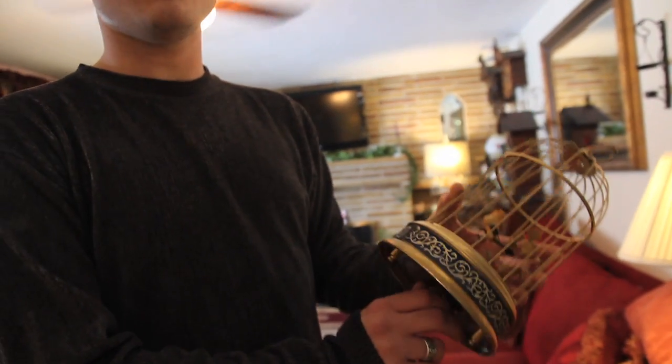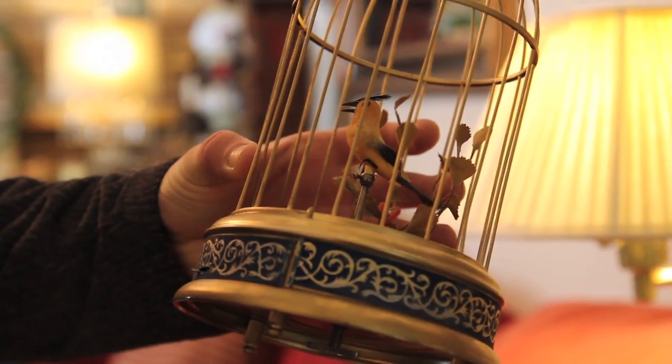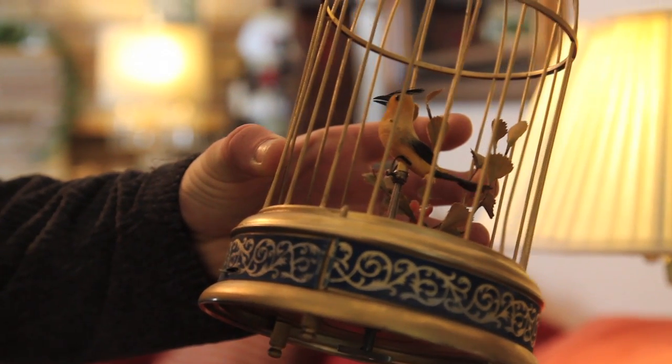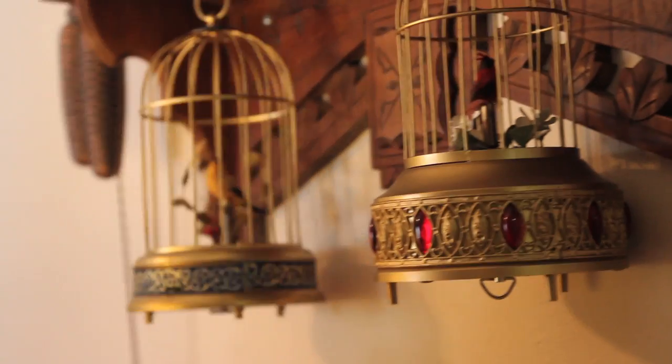These are known as singing bird cages, and you wind them up and they mimic the call of a bird. But those work on a clockwork motor and bellows.